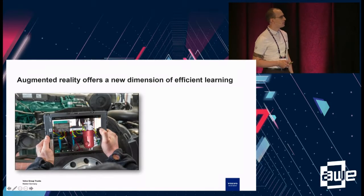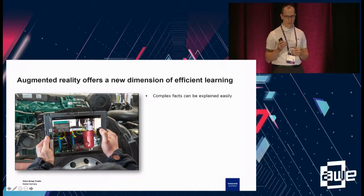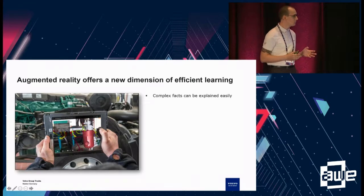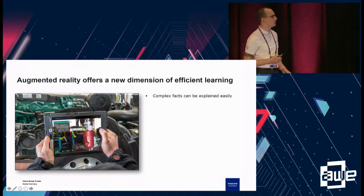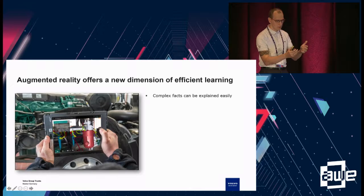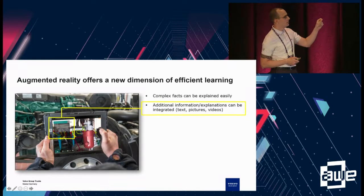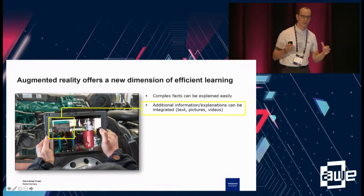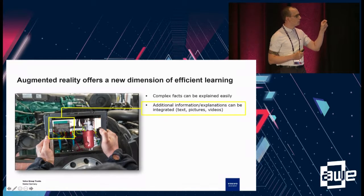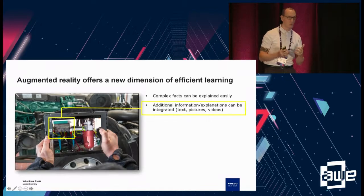So, augmented reality offers a new dimension of efficient learning. Like I said before, we had to buy the components to show them to our mechanics. Now, with AR and VR, we have the component right away. Like you can see here, the pump for the engine. It's displayed here. You don't have to disassemble it from the engine and from the powertrain. You can just show it right away. And like you see here, you can also add additional information and explanations with pictures and videos. We had, for example, a gas tank with a pump, and we added to the detailed view, what is shown on the left, a video of the working pump, so that the mechanic gets a better understanding of the components.